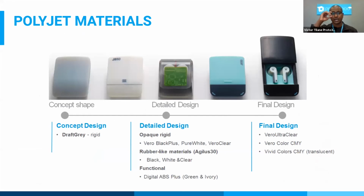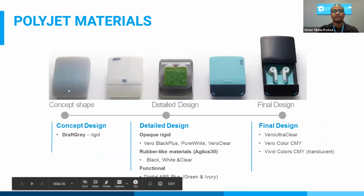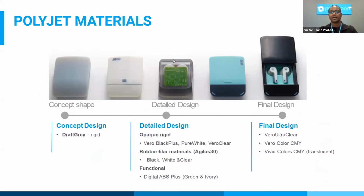So this is an idea of what POLYJET materials look like. As you can see, you can produce parts that are anything from a concept to a detailed design of the inside, to the final product on the right side, with the certain textures and etchings and all those details that you're looking for. So technologies like POLYJET are very flexible in helping that design life cycle.